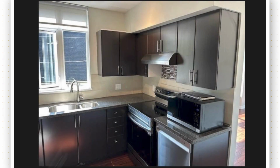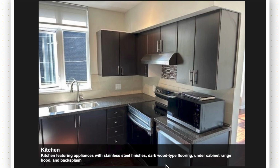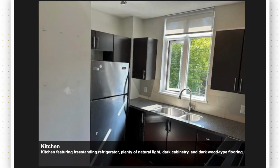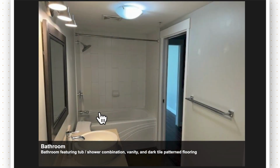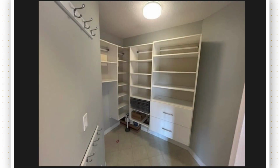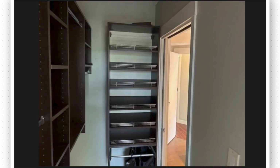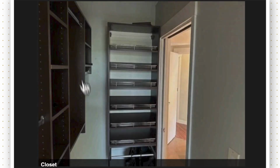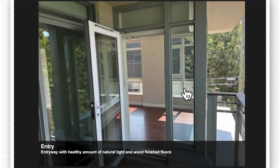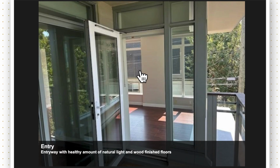Yeah, so someone's used the AI descriptors for this. Kitchen, pretty plain Jane. Call that investor grade. Cabinetry, appliances, something you see common in buildings in Yaletown of the same vintage. Very much an investor grade product. Okay, you got a big closet with some shelves. Is it big? I don't know. It's just got lots of shelving in it. Put it that way.